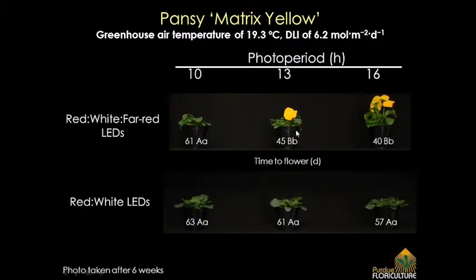Well, under a 13 and 16-hour photoperiod, we have flowering when we have that far red light under a low daily light integral. When we look at those under red and white light, the time to flower obviously increased. What is this, about 16 days, so 2 weeks here and 17 days here as well. So it's quite a big difference in terms of flowering.